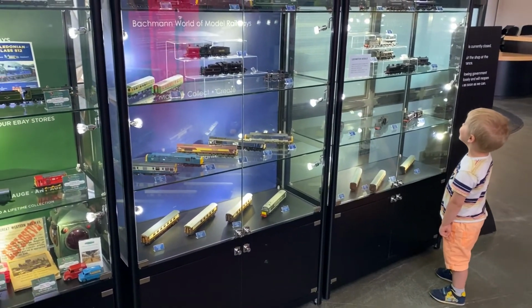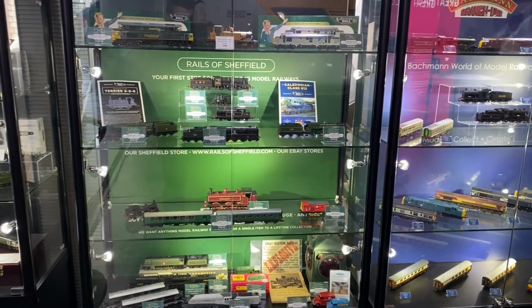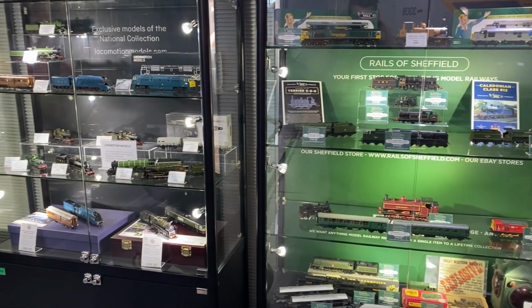I actually can't remember this mini shop being in the Great Hall before. Maybe it was there. But if you want to be the proud owner of a £150 train, be my guest.